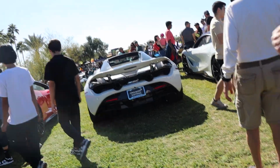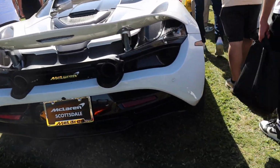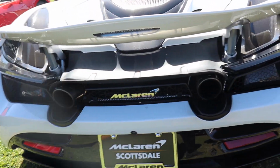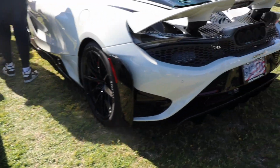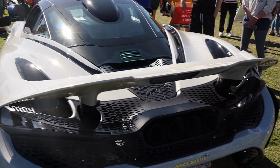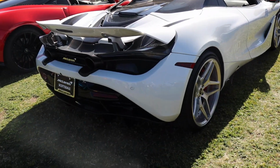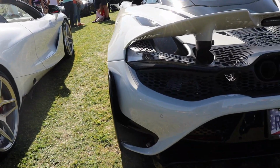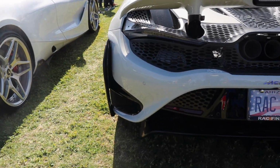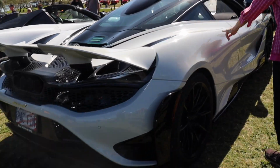Huge fan of them. We got another long tail, but this time it's a coupe. So this will be cool. You can see, even though it's the Spider next to a coupe, you got two exhausts versus the four, and the wing is just a bit more aggressive, I feel like. Compared to the diffuser, it also got the little splitters on the side, the vertical plane. So yeah, big time McLaren fans over here, man.